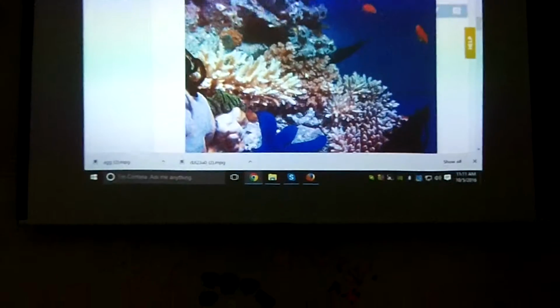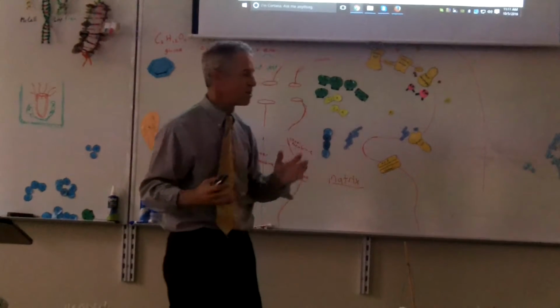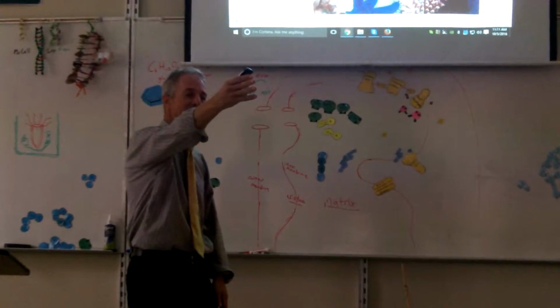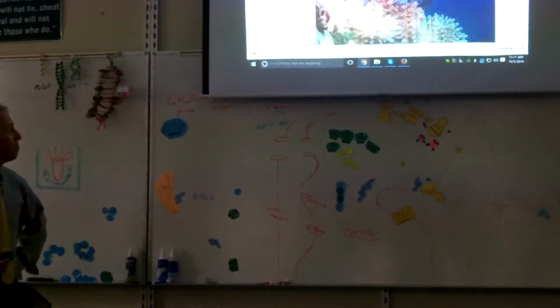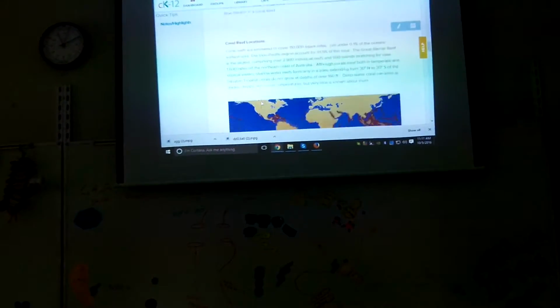If you go in the ocean away from the coral reef, there's not much life around. You don't see a whole lot of fish and that sort of stuff. You see a lot of them at the coral reef, which is why you go fishing at the coral reef, right? There's a lot of stuff there. So our reefs are really important. And we're worried about the reefs.